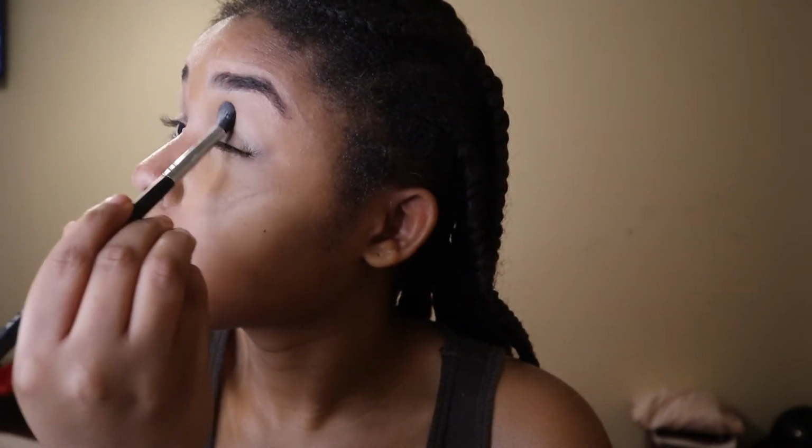This is what I'm using. I'm using Airspun because the Airspun color I got, it's not good for the under eye because it's too white. So I'll just put it here.